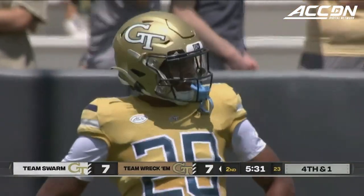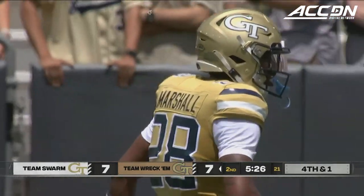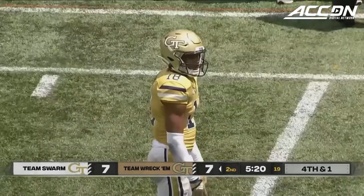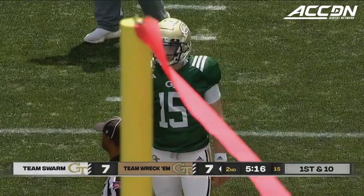It's a really interesting point you bring up about the DBs along the back end. Jalen King, 6'1". Blayton Powell-Lee, 6'2". Miles Brooks, 6'2". Kari G, who isn't playing today, 6'2". They've got some length that can match up with the height of opposing receivers in the ACC.